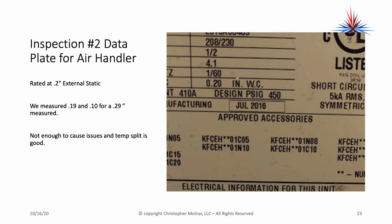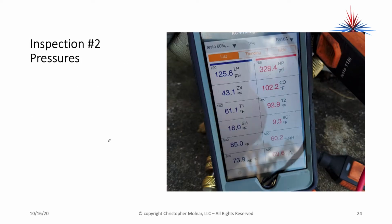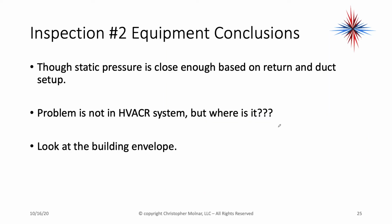This air handler has a design static pressure of 0.2. So I'm at a 0.19 and a 0.10. I have a 0.29. Again, I have a slightly dirty filter in here, but this is not enough to cause a dehumidification issue. Okay, outside unit, again, this is a Lennox piece of equipment. Subcooling's a little bit off, but again, I'm not going to do anything because the system does need to be cleaned. But nothing remarkable to write home about, nothing to really flag or call attention to.